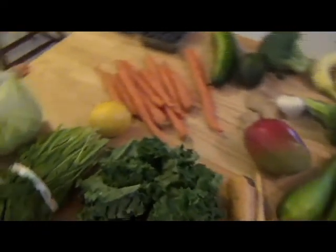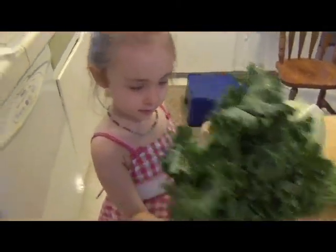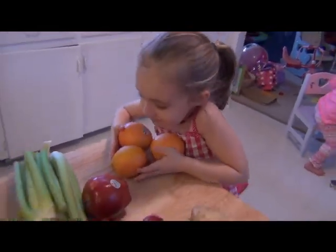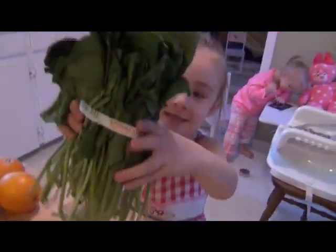Kale. Where's the kale? Shh. That's kale. Orange. Where's the orange? There's the orange. Three oranges. Spinach. Hold the spinach up. Spinach.